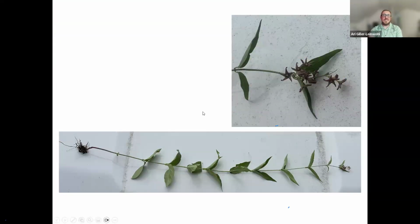Mechanical control in small populations certainly can be done. It's just important, like with this picture on the bottom here, that you don't just get the stem, but actually get below the root crown. You certainly can have pretty vigorous resprouting if you're just cutting or mowing only.